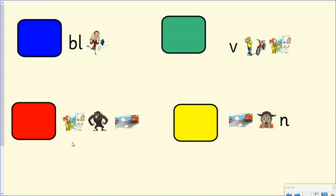Okay, let's try red now. We've got three sounds in red. We're going to start with the gargling sound. Then we're going to do the chimpanzee. And then we're going to finish it off with a zh. So let's have a go. Zh. Rouge. Rouge. Okay, now green.